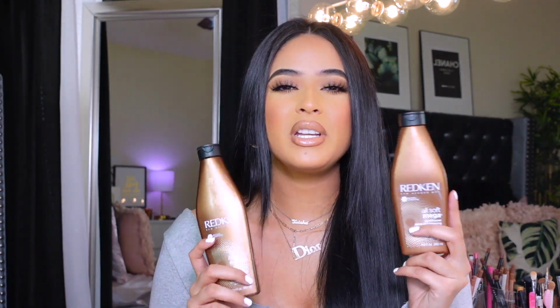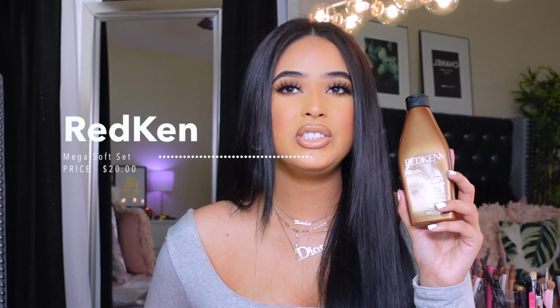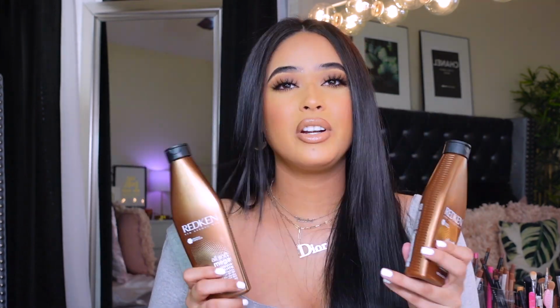I believe these are like $20 each, but I'm pretty sure right now they do have a set. I saw it online, but I couldn't find it in store, so I just got it like this. So this is the Redken All Soft Mega Conditioner and Shampoo. I don't know if you guys are noticing, but they're like tramposo. I don't know how to say that in English.